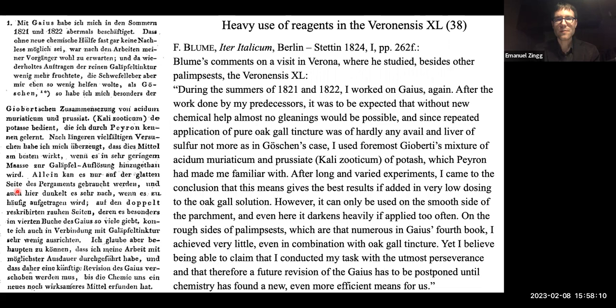During the summers of 1821 and 1822, I worked on Gaius again. After the work done by my predecessors, it was to be expected that without new chemical help, almost no gleanings would be possible. And since repeated applications of pure oak gall tincture was of hardly any avail, and liver of sulfur, not more as in Goeschen's case, I used foremost Gioberti's mixture of acidum muriaticum and prussiate of potash, which Peyron had made me familiar with. After long and varied experiments, I came to the conclusion that this means gives the best results if added in very low dosing to the oak gall solution.